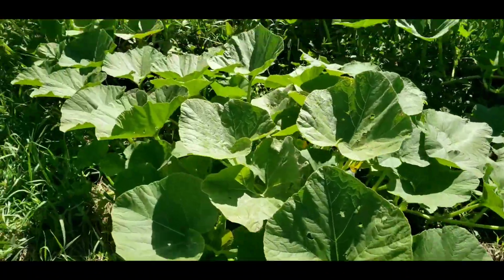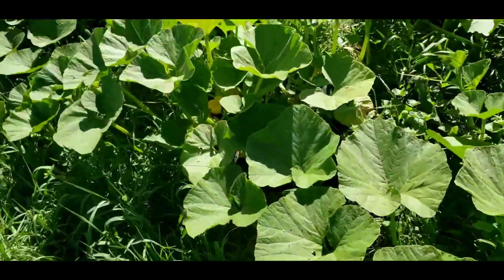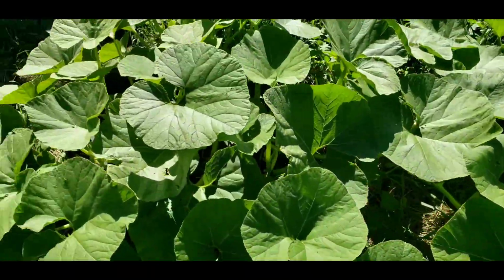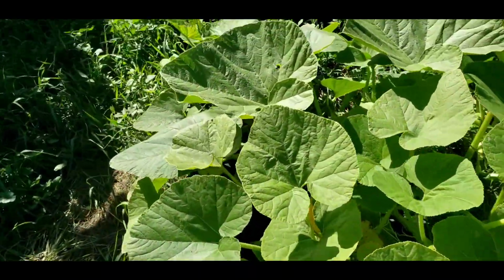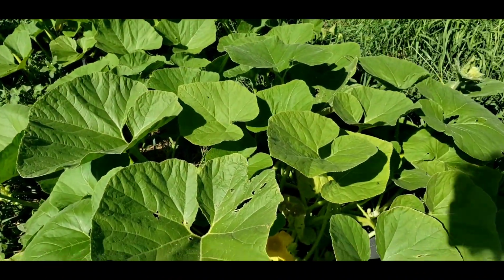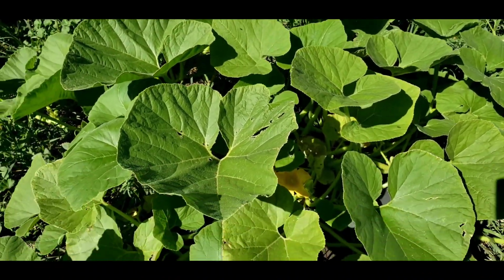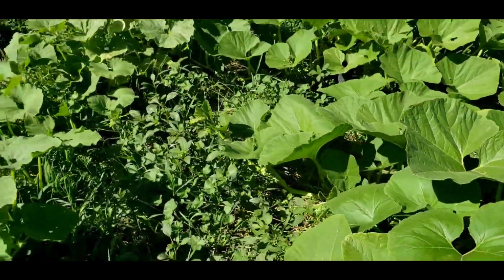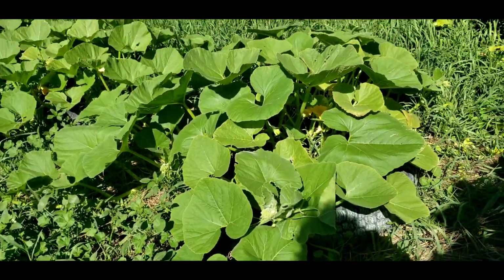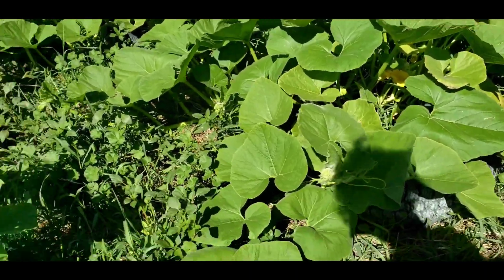These are all the Big Max vines. I'm going to do my best this year to make sure everything gets nicely covered, especially in the fall. I generally definitely need to cover things in the fall.